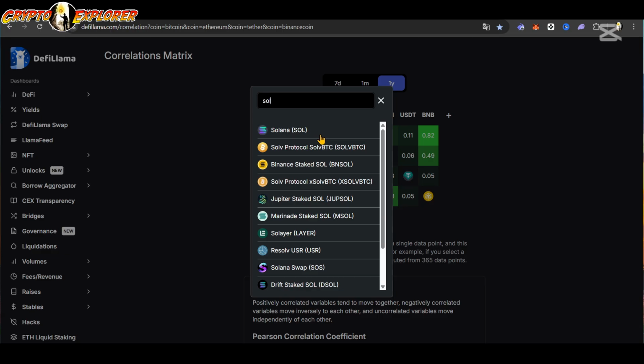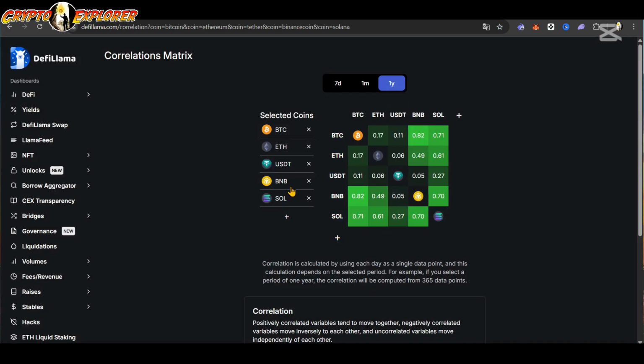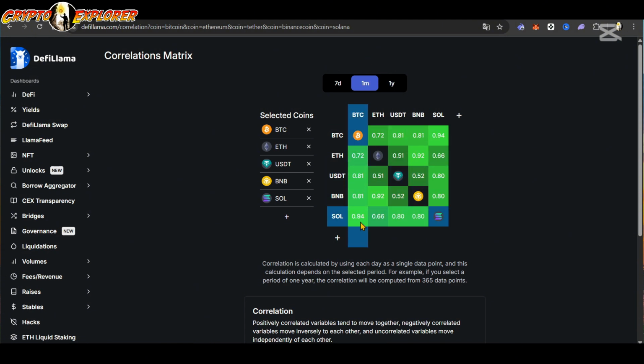So let's add Sol to this matrix, and we will see that Solana and Bitcoin pretty much for the past year, 0.71 score. The highest score is 1, the lowest is -1. For the past month, it's even better, it's 94, and for the past week, it's 68. So overall, if you're holding this pair, impermanent loss is not going to bother you all that much.